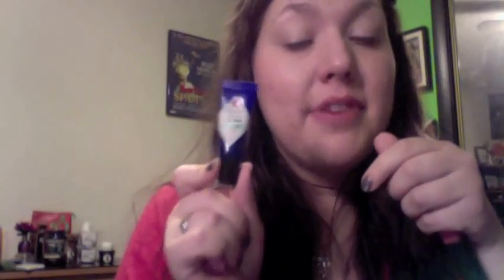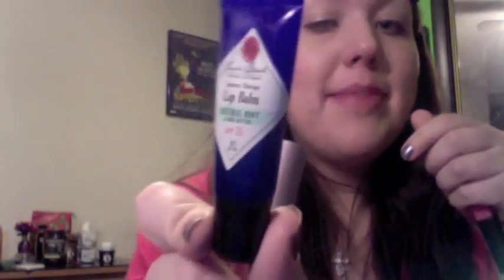I have three lip products. The first one is the Jack Black lip treatment. What I love about this is it goes on clear, it's got a minty flavor, but SPF 25, which is wonderful, and it's just one of the best lip treatments I've used. It's very moisturizing and lasts a very long time, so I would recommend this to anybody looking for a good summer lip treatment.